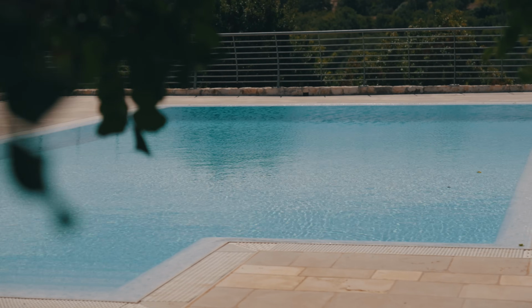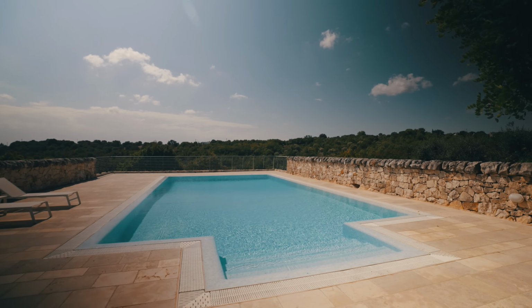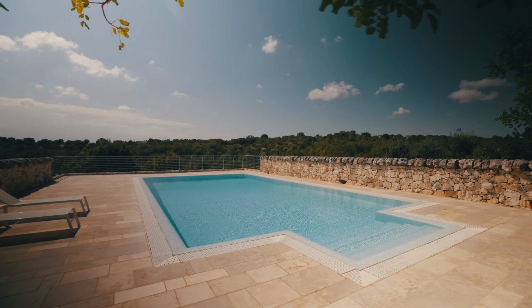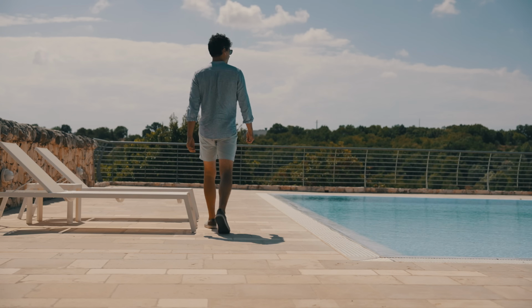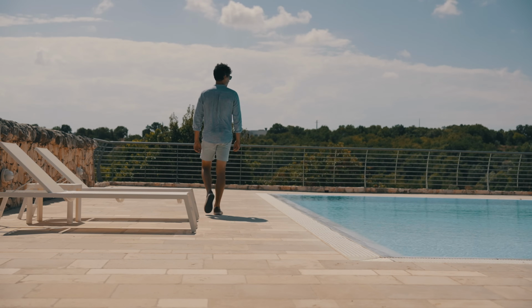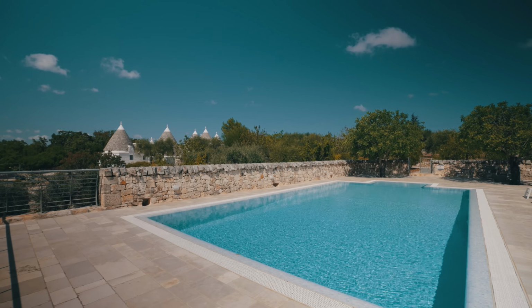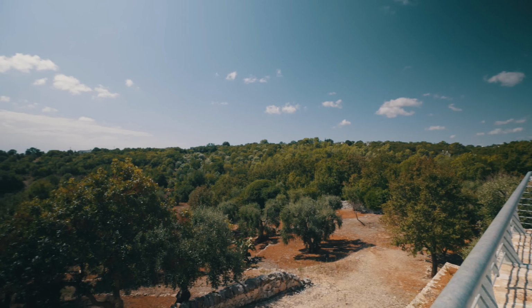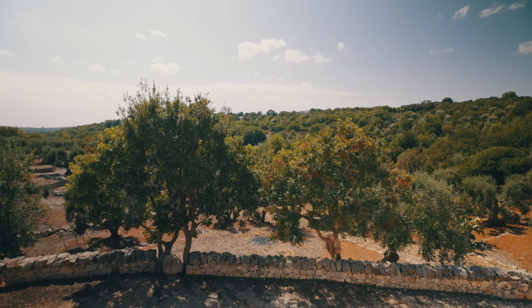As is the case with the rest of the house, it's impeccably done with these beautiful stone chianche floors, built with these olive trees incorporated into the structure. We have areas for sunbathing as well, and the very special thing about the pool is obviously the panoramic view of your land, which you have all around.